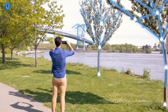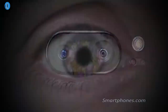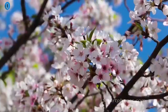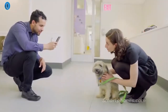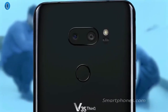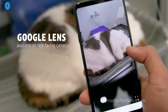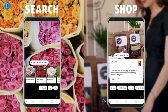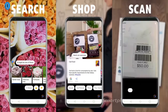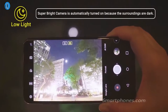With the power of artificial intelligence, known as AI, built into the core, the camera is able to analyze subjects in the frame and suggest the best filter and effect. Snap a photo using the dual 16-megapixel rear cameras with AI integration. Google Lens helps you identify objects and provides detailed information. You can search, shop, or scan to learn more about what you see. Just point and tap. Even low-light images come out brighter with built-in camera adjustments.